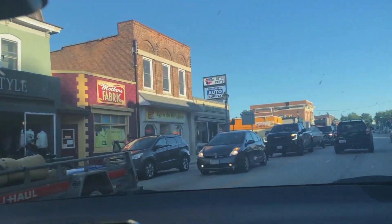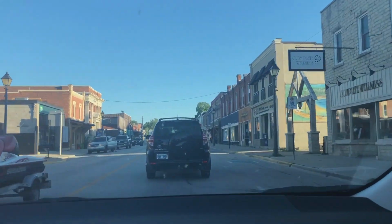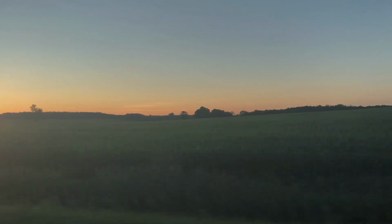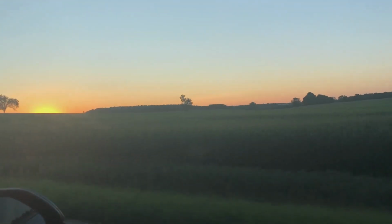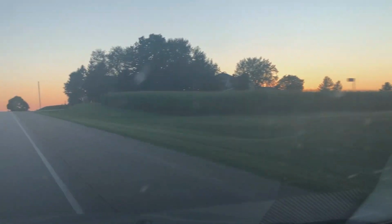Alright, so after an hour drive, we have come back to Wiarton town. Look at this pretty small town. I love these kinds of cozy small towns. And it's time for sunset. I think it's 8:55 p.m. now. So if we had spent the night at Tobermory, we could have enjoyed the sunset at the lake.